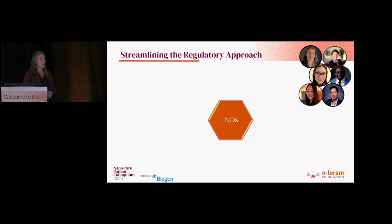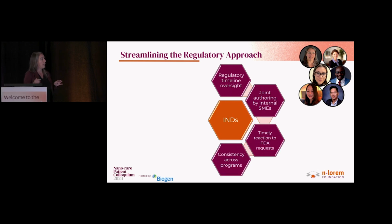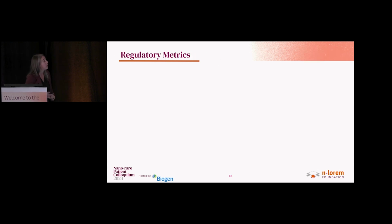So we've been able to really streamline this process. We have a good oversight on the timeline. We now have good processes so that the various experts within n-Lorem can prepare the different sections of the IND in a coordinated fashion. We're able to timely react to any FDA request, and we've been applying the learning. So when the FDA tells us something on one program, we're able to rapidly pivot and apply this learning to the next IND so that we don't have the same comment from the FDA. And so the past few applications were really streamlined, and we essentially had no questions or comment from the FDA.